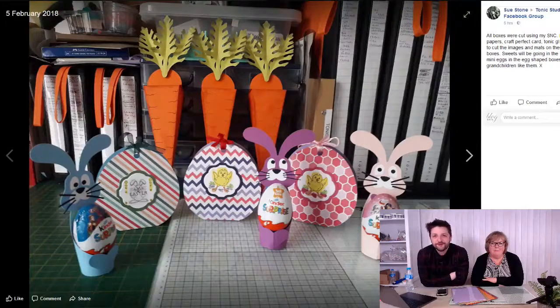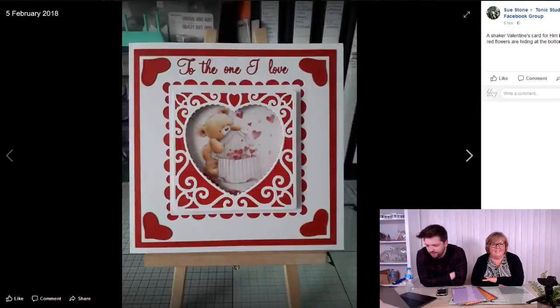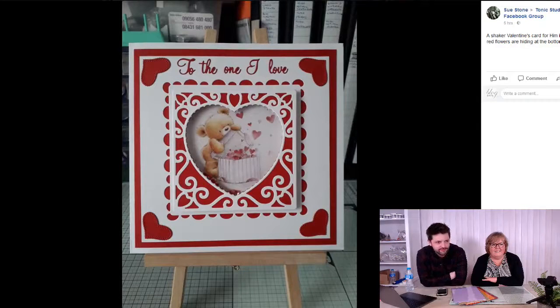All boxes were cut. I used Tonic Papers, Craft Tonic Glue, Tonic Dyes. Got the images and matching egg-shaped boxes. Sweets are going to be in carrot boxes. Oh, they're brilliant. They're fabulous. I love them. The carrot boxes. They are, aren't they? Really good. Where are you going to put them until Easter? You don't fill them till Easter. You store them away. You hide them away. Wow.